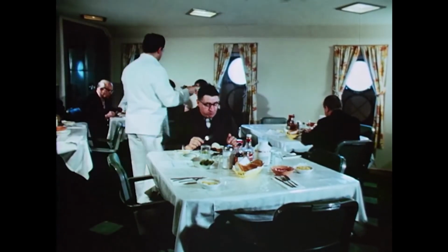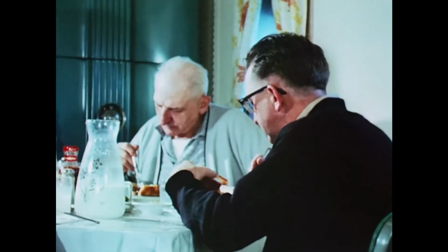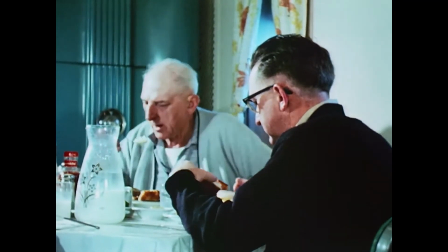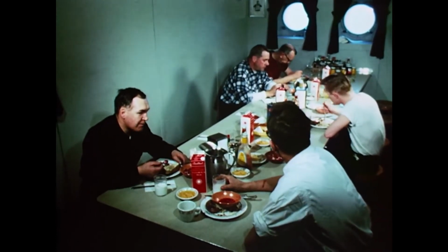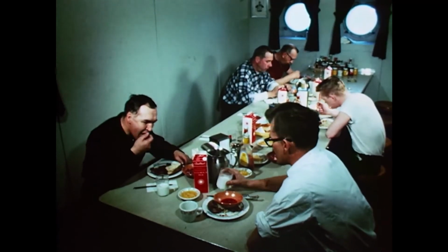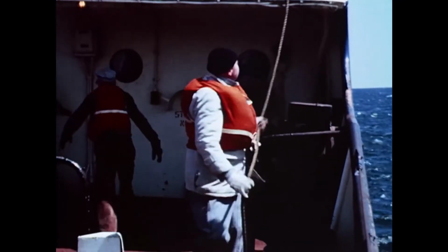With the upbound passage through the locks behind them, the crew has time for relaxation and a hearty meal. When the men relax, be they officers or crew members, good food is a welcome companion. But aboard ship, safety comes before comfort. The crew of the William Clay Ford undergoes a full lifeboat drill at least once each trip.